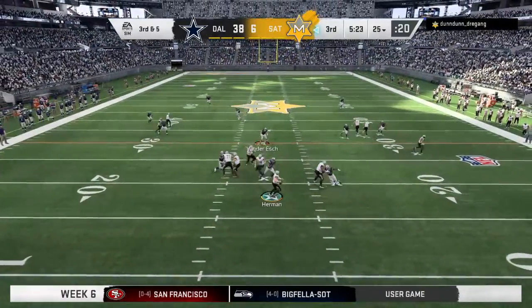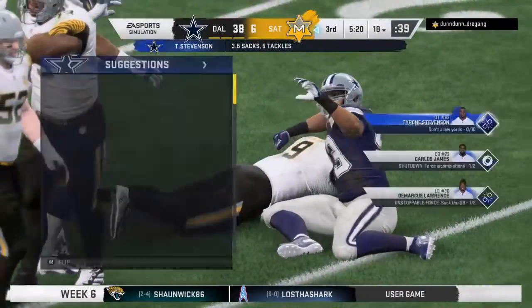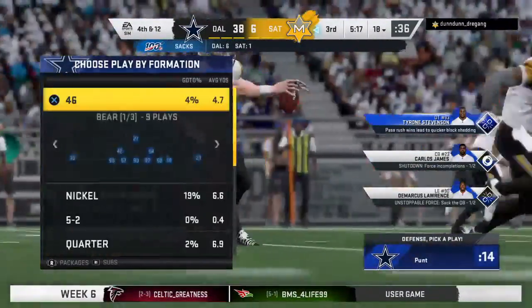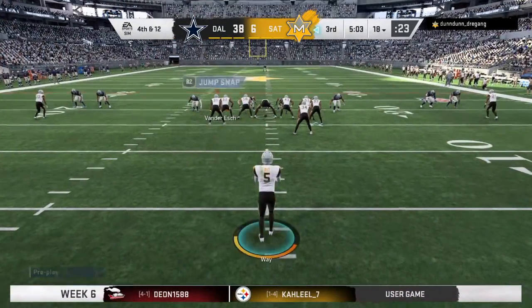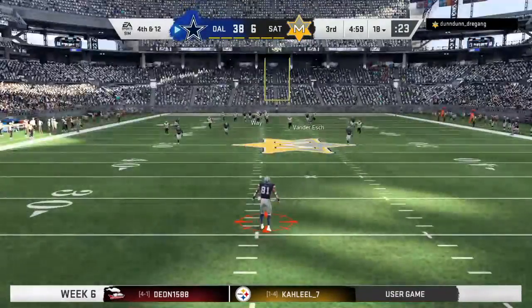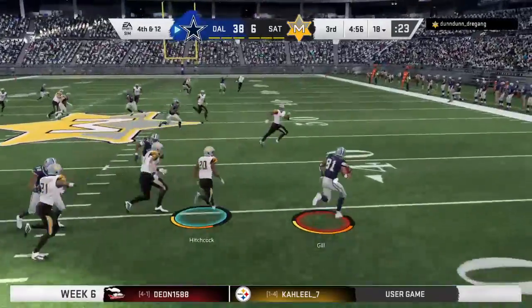From the gun, Herman. And he can't find a receiver, and he's brought down. It's been a tough one all game long for this offensive line. They're already down big, and now you know they're just going to come after the quarterback in a big way, don't you? Yeah, they just can't get out of their own way right now. It's created an avalanche, and an avalanche is coming right on top of it.